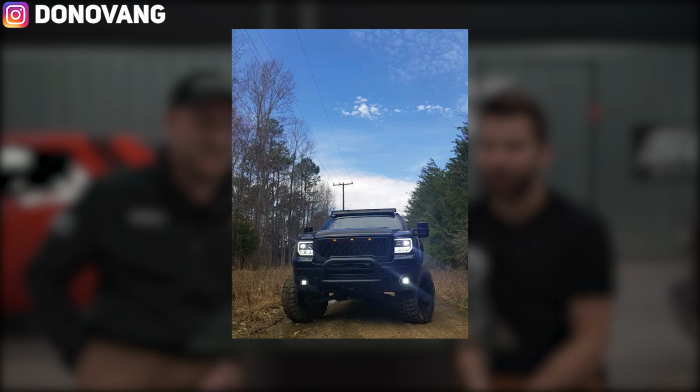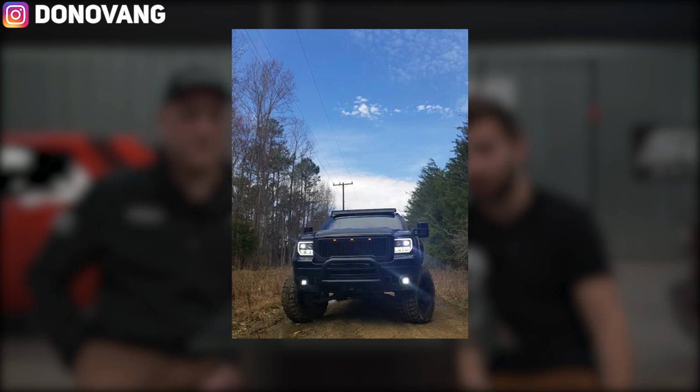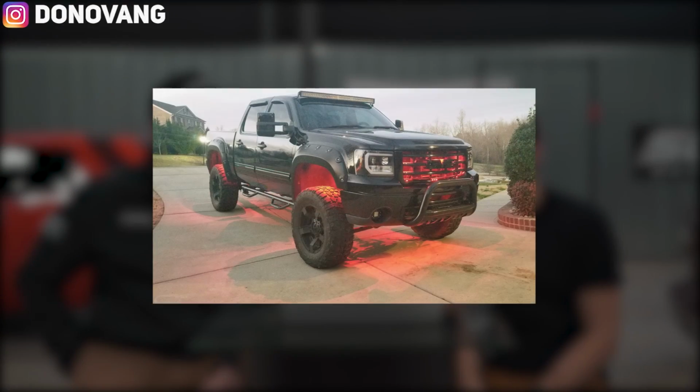It's got the XD Rockstar 2s, 20 by 9, -12, wrapped in Federal Garage MT, 37 by 12.5. It's a 6-inch Rough Country lift. You got your Rough Country lift, your Federal Garage tires, and your Rockstars. I don't know what more you could ask for as a pretty simple budget build. So all of this, $3,000. That's pretty decent. Wheels, tires, suspension.